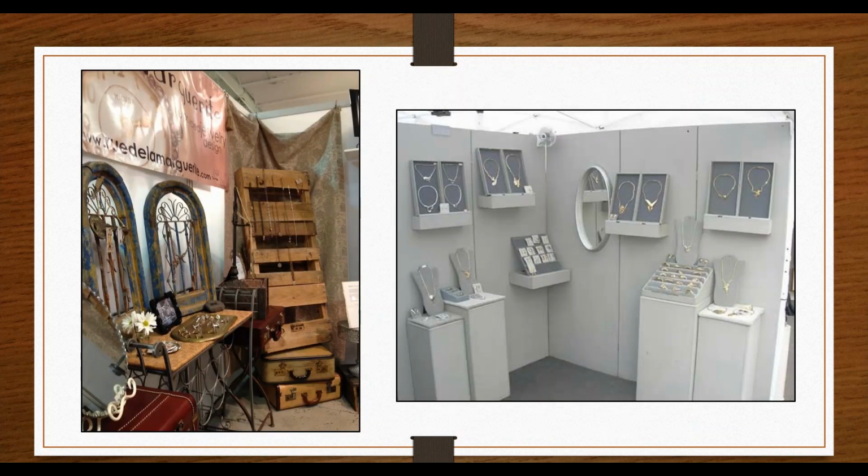Here's another example to give you an idea of how branding can be used in your booth. We've got two booths here that both sell jewelry, but you can tell quickly by looking at them that they're very different in their brand and in their presentation of what they sell. The one on the left is more vintage and antique looking, with a different type of jewelry and atmosphere. The one on the right is more modern and sleek, with a lot of silver and shiny metal. Their booth is very clean and uncluttered to reflect that.